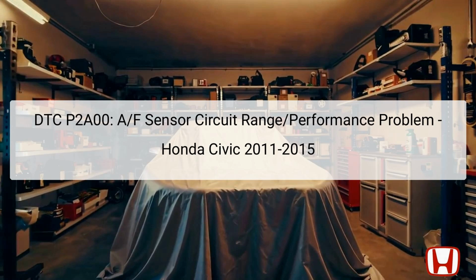In the context of the Honda Civic models from 2011 to 2015, the AF sensor 1 is located before the catalytic converter, vital in providing precise readings for optimal engine management. Troubleshooting this issue is essential, as it can lead to decreased performance and increased emissions if not addressed. Accurate diagnosis and timely repairs are critical for maintaining the overall health and efficiency of the vehicle.